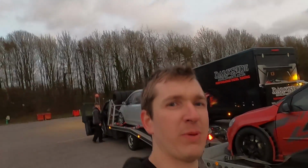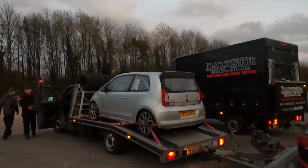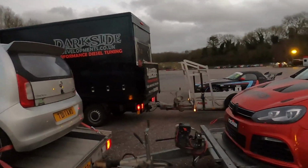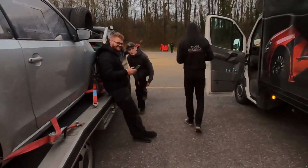So it took us about half an hour to get loaded, ready to rock. We're not one car down, it's intentional. Grant's finally taken his car back. That BMW's absolutely nothing to do with us. So ready to rock. Burrito time.